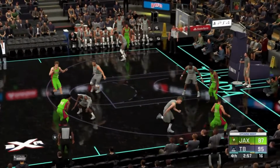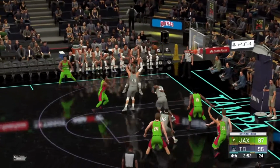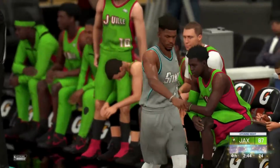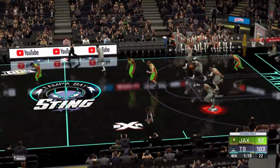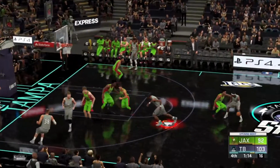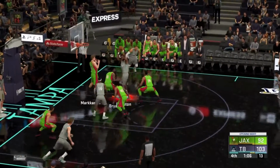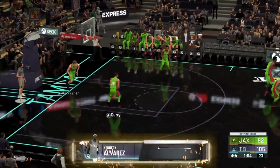Curry dishes to Mitchell. Puts it up from 12. Nader grabs the board. You know, they don't score on that shot, but they're going to be happy with those kinds of possessions. Shot's good by Butler. Markkanen trying to break loose. Now AI. Pass to Tyler. Nice D from Bryant. And you can see the defenders afraid to kind of get in his way a lot of times when he's on his way to the basket.